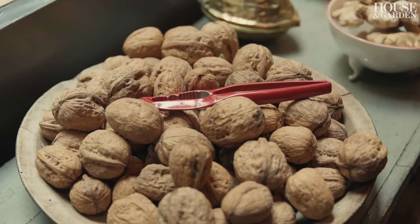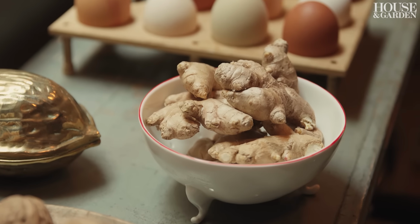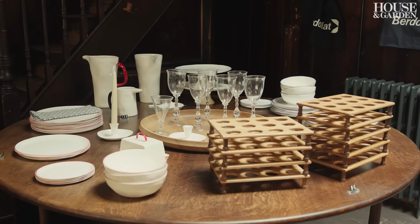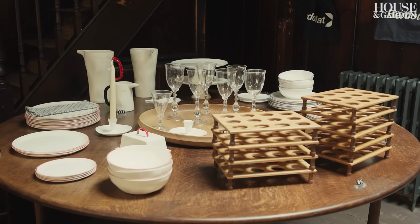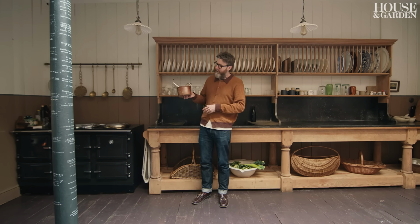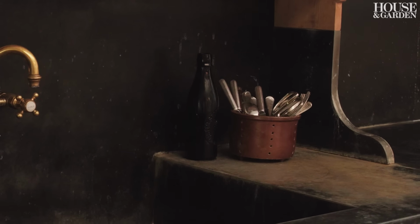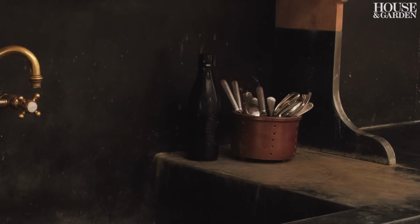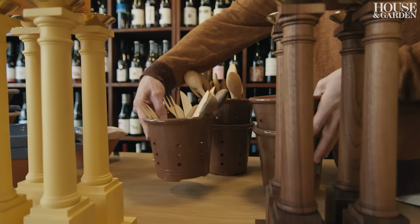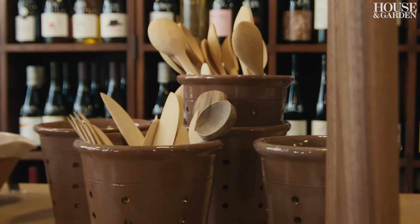So not only do we use a lot of the products that we sell in the shop in our home, but also some of the items that we've lived with for years and years have informed products that we now sell in the shop. So for example, this cheese strainer, which is probably 19th century salt glaze, was always by the side of the sink, and we would just put our cutlery in it to drip dry. And Neri one day said, well, this is a really good idea for a product. Why don't we just create a product that can be sold for that purpose?